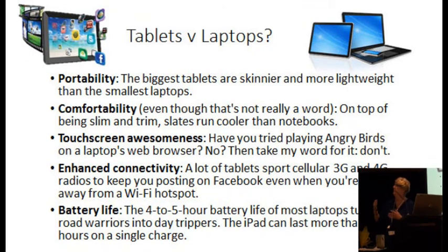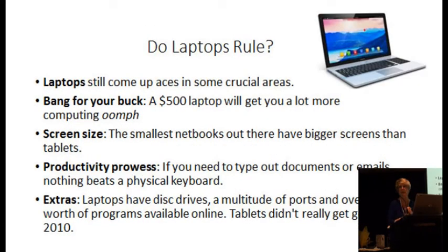We've spoken about the tablets and laptops and portability, comfortableness and screens, and battery life. That's all the good stuff about your tablet. After that, it kind of goes a little bit downhill, because if you want more, your laptops are going to give you more. You'll get more value for money with a laptop. You could pay the same for a laptop as you do for a tablet, and you get a lot more.